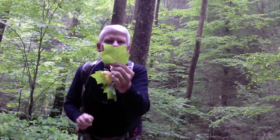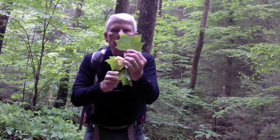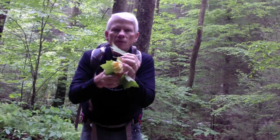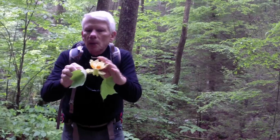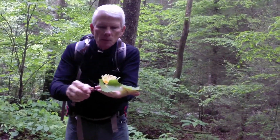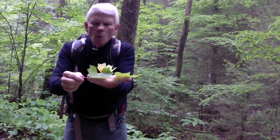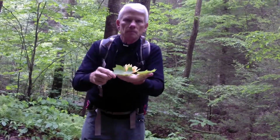So the unique leaf pattern, smooth on the outside. No other tree has a pattern like this. Alternate leaves, beautiful flower. Be on the watch for these because they're light green. You can miss them. You can look up in the tree and not see them. So in mid-May, watch for them, and we'll visit them again during the different seasons.